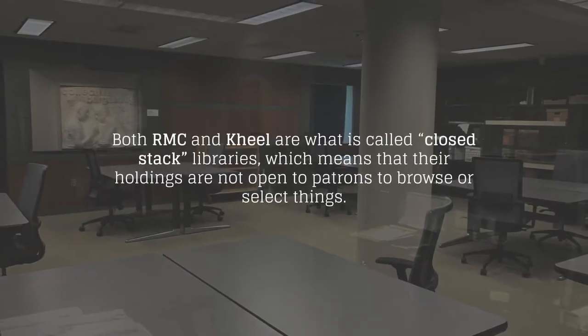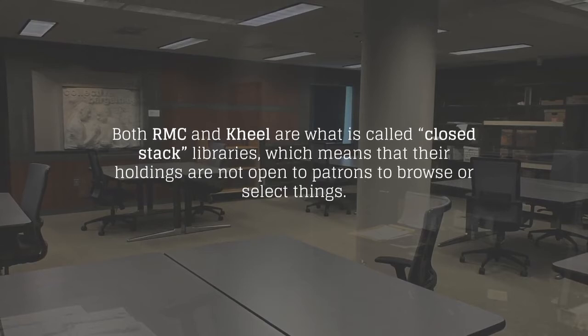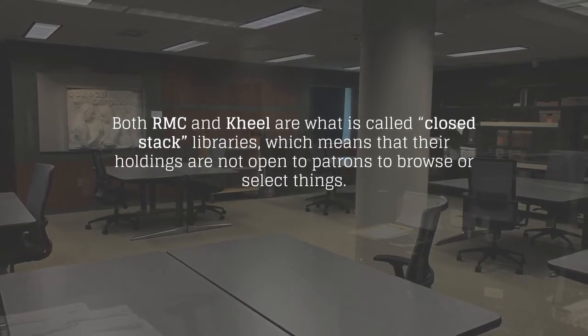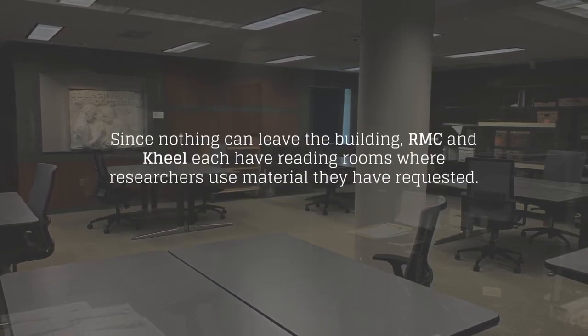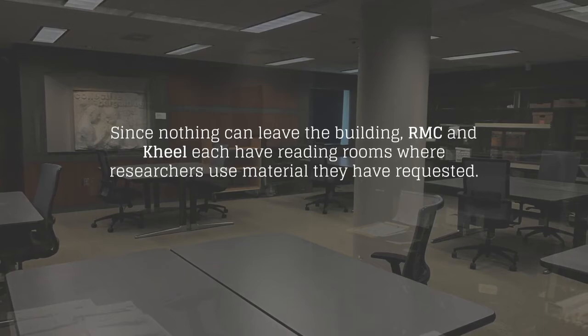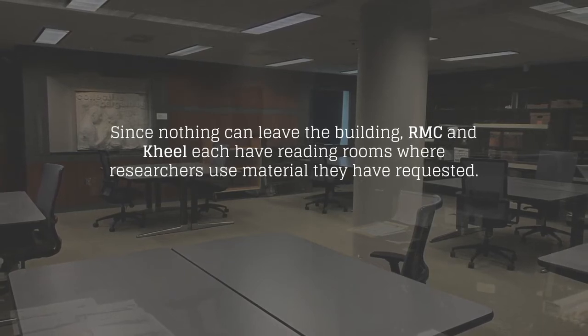Both RMC and Kheel are what is called closed stack libraries, which means that their holdings are not open to patrons to browse or select things. Since nothing can leave the building, RMC and Kheel each have reading rooms where researchers use material they have requested.